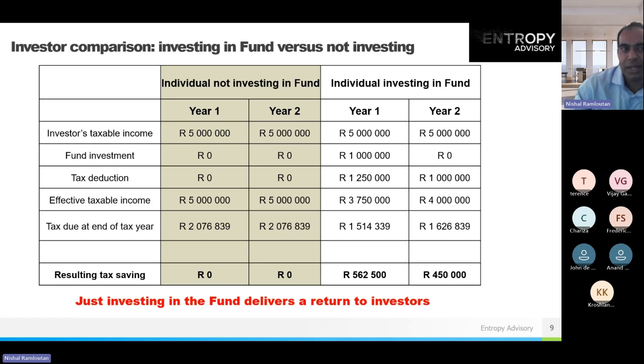And he qualifies for a second tax deduction of 1 million rand. And that's because we bring in some leverage at the project level, unlock some capital that we deploy into a new project. And you as investor benefit from the tax breaks that you get out of it. So again, in the same scenario, 5 million rand is his taxable income, he gets a 1 million rand tax deduction, and his taxable income is 4 million rand, and therefore that's the tax he pays. And this is the saving.